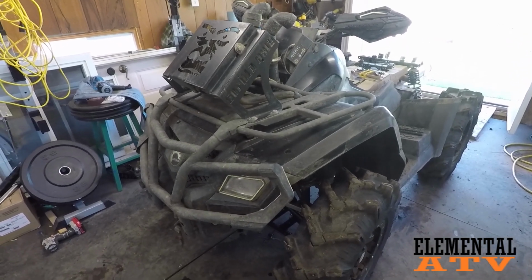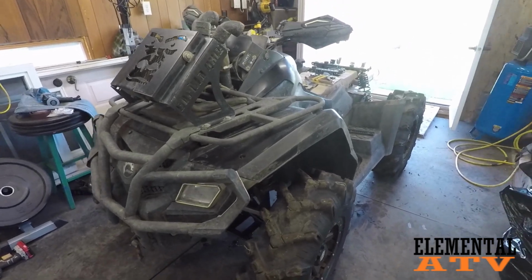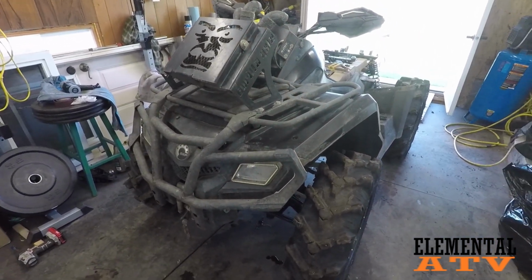Huge difference. It's just like instant. Amazing. The throttle control and response is just utterly amazing. I'm getting every bit of performance out of this machine that I was meant to get.